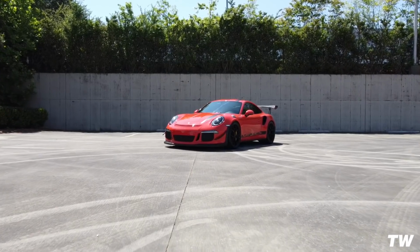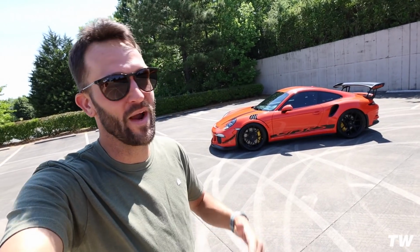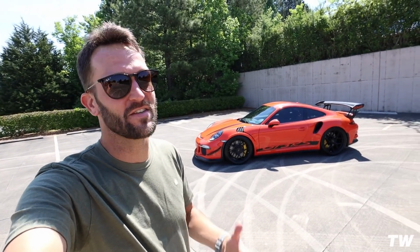It's amazing. I totally understand why people spend fortunes on these cars. They're just incredible. The way they make you feel, the way they drive straight from the factory, it's such an experience.